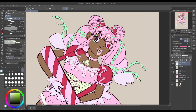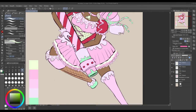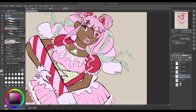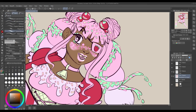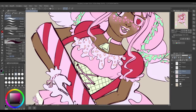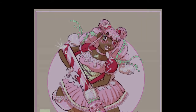So, for those of you who may be wondering how I did the sprinkles without having a sprinkle brush, which of course there are sprinkle brushes, especially for Clip Studio, there's a feature that you can click on in the layers, and you can see it on my screen here. That first circle is outline. If you click on that, anything you draw on that layer becomes outline in whatever color you pick. So I picked pink, and then I just picked colored brushes and drew, and that created my sprinkles. Maybe one day I'll make a little 5-minute tutorial to really show you guys.